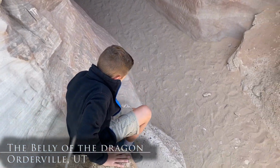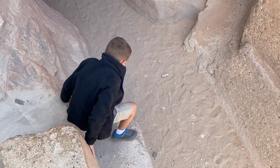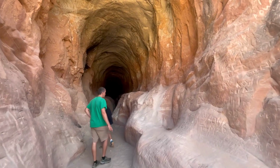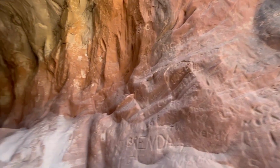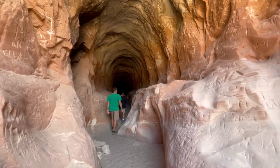Hey, we're at the Belly of the Dragon. Sorry, it's windy. This originally was a storm drain that over time has been eroded and is now more like a cave. So we're about to go check this out. It's kind of cool. There's writing all over the walls. It's actually pretty cool looking.